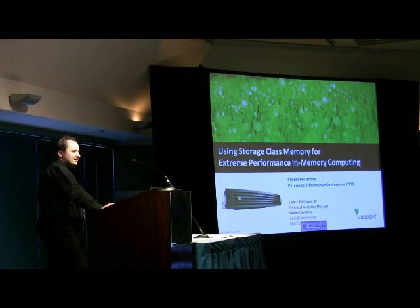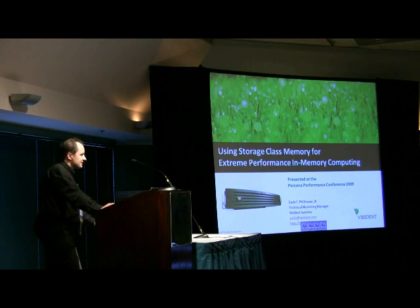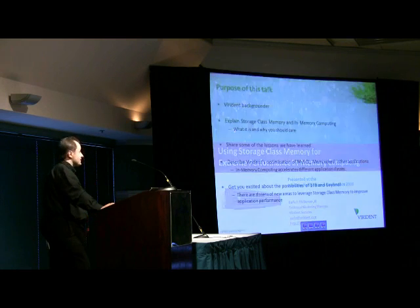But today I'm going to talk about using storage class memory to really enhance the performance of in-memory computing, something that Virident has been working on for about 2.5 years now. We just had a GA of our MySQL and our Memcached products on it. I'm really excited about it, and I think it's something that you should be excited about as well.